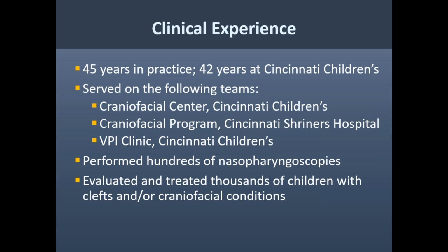The other thing is in the 1980s, one of the ENTs and I started a clinic called Velopharyngeal Insufficiency Clinic, VPI Clinic. And at that time, he specialized in VPI. So he's one of the few ENTs in the country that specialize in this area. We started out with a mission of serving children with non-cleft VPI. And initially, we had a clinic quarterly. And then what we found is that the word got out that we had this clinic and we were getting more and more referrals. Also, as I was teaching and doing a lot of lectures locally and even nationally, we were getting a lot of referrals from those lectures.